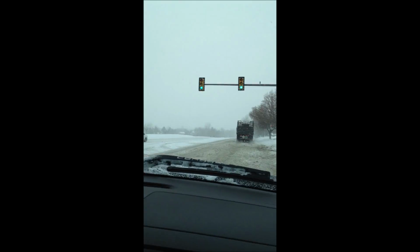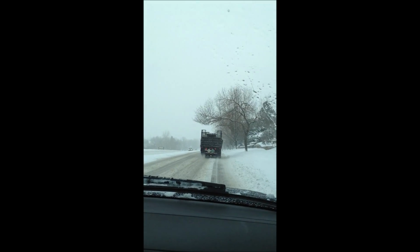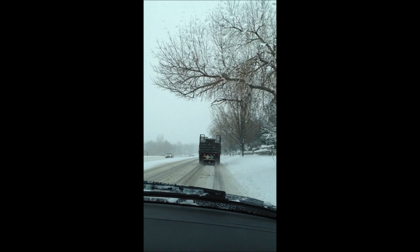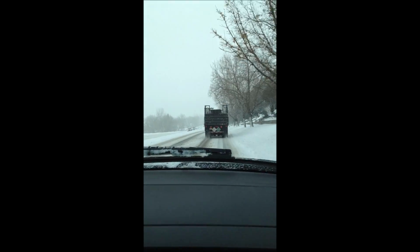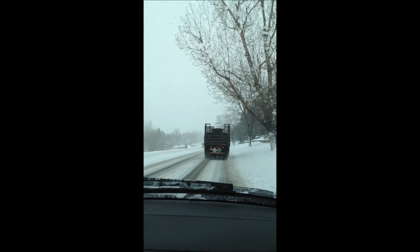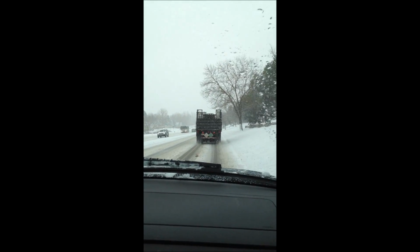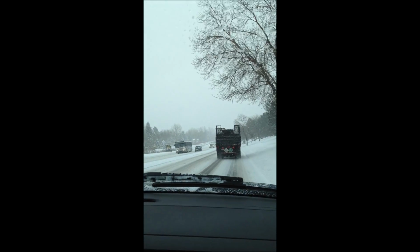What do you think about the snow? That's what I think about the snow. That truck just almost ran off the road. Oh. That's my daddy.